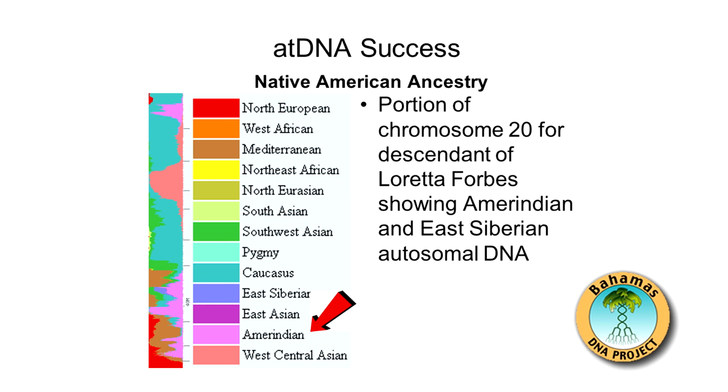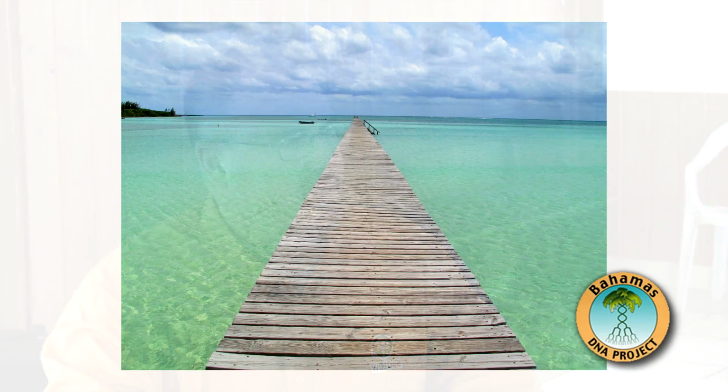I mentioned earlier the descendant of Loretta Forbes. That was a mitochondrial DNA test, but looking at her autosomal DNA, on chromosome 20, she had a significant portion that was American Indian, and that matched up with American Indians and also Eastern Siberian, which is where the Native Americans came from, over the Bering Strait from Eastern Siberia to America.